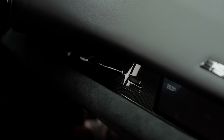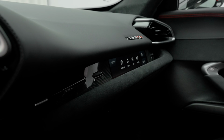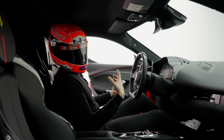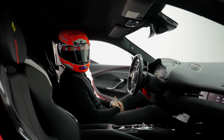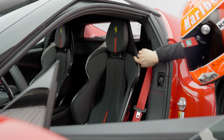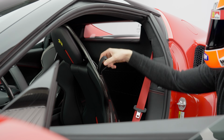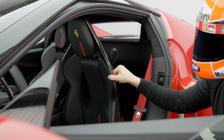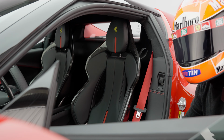Also, what's special here on this car, around the passenger display you have carbon fiber. This is also a cost option, it doesn't come standard, but this car has it. Then what's special on this car is we have the carbon fiber racing seats. They're called this because the whole back is made from carbon fiber, and of course they are a bit sportier than the comfort seats.